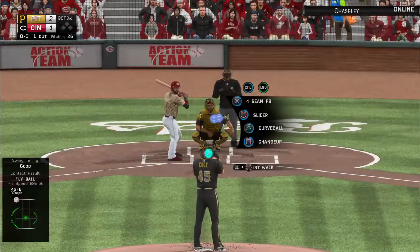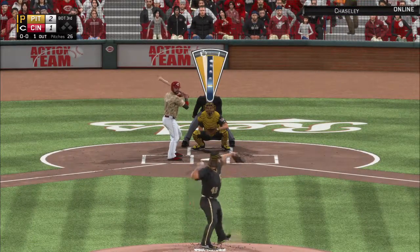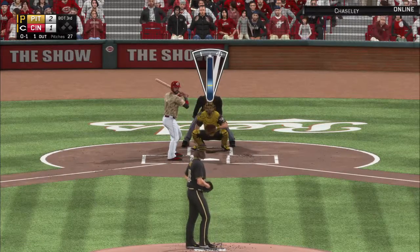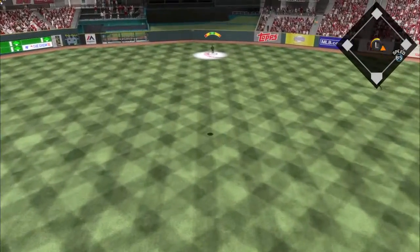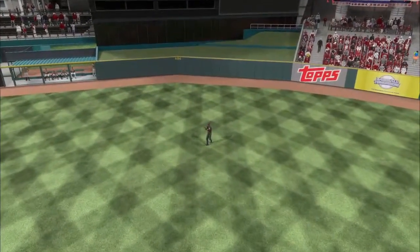Settling in now, Sam Aquino. He'll look to bounce back after striking out his last time up. Yep, they sent him packing last time, so maybe they have a pretty good idea of how to attack him again right here. High fly ball out to straightaway center. Marte has a play. 2 down.